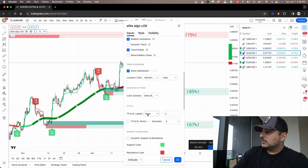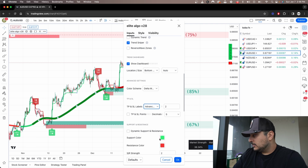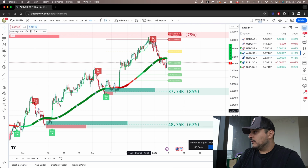And you can choose to turn on the take profit and stop loss labels as well if you want to have the algorithm predict the stop losses and entries for yourself. So we're gonna put this over here, turn this on, and that's pretty much it. We're also gonna turn on the order blocks. That's the last thing. Then we're gonna press OK. Now our charts is gonna look very similar to the way I have it right over here on my screen. Now let me show you guys step by step what you want to look for in a strategy in order to enter a buy signal and enter a sell signal using this indicator.